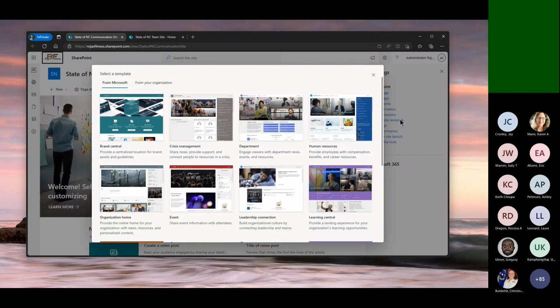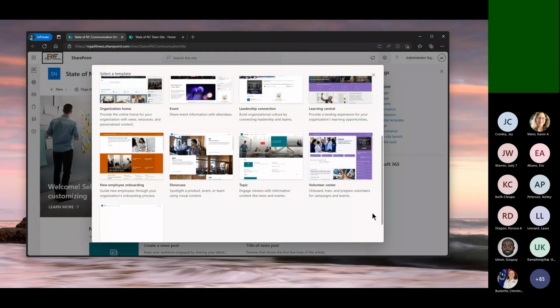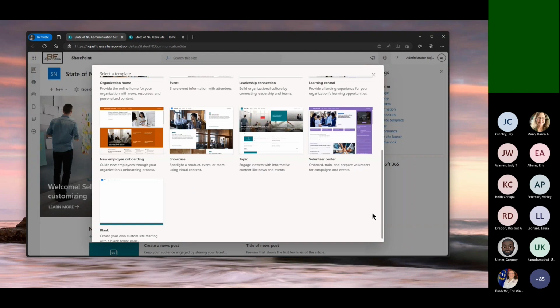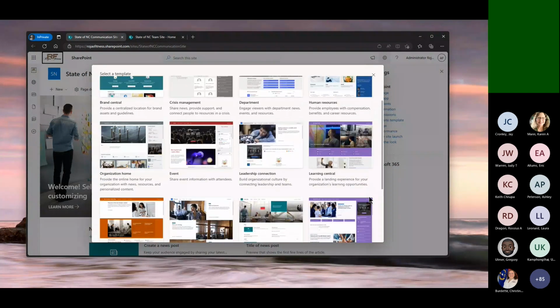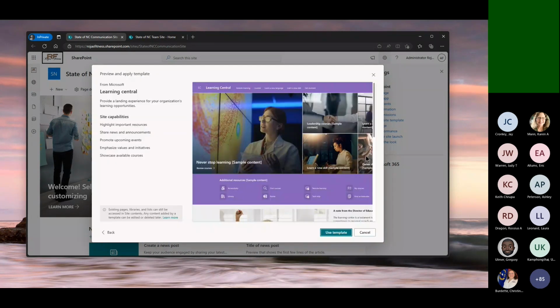What's available for us? Well, we already did the IT, but notice it's not even listed in here. This is giving me different examples. So maybe I'm looking for a volunteer program or the Learning Central. I think you guys called it Knowledge College or the Microsoft 365 Learning Pathways. Good template to use. Let's try using this one here. Let's take a peek. And this is what it's going to end up looking like.